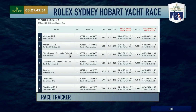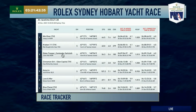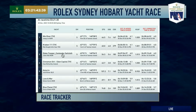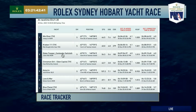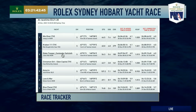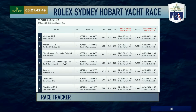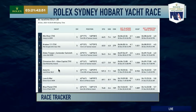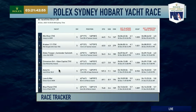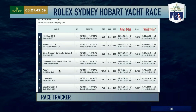And Disco Trooper, Contender Sailcloth, Jules Hall. He won the inaugural two-handed race in the Hobart in 2021, 2 years ago. He's fully crewed this year, and he's currently in third place. And then Cinnamon Girl, Eden Capital in fourth place, and Azura in fifth place. Now aboard Azura is Jessica Watson, the youngest person ever to sail unassisted around the world, and she's battling it out there.